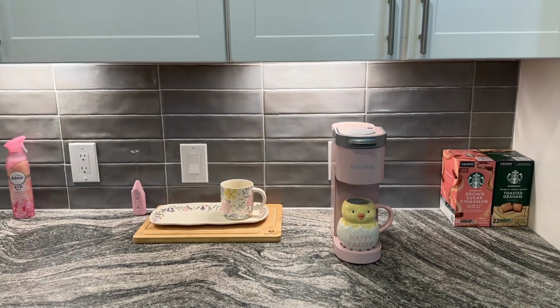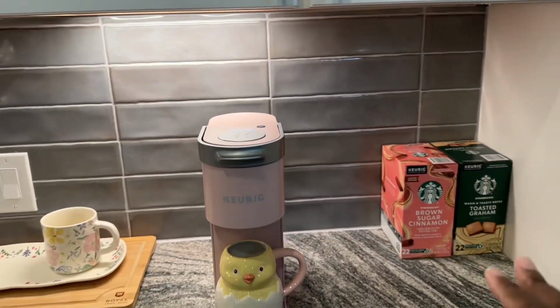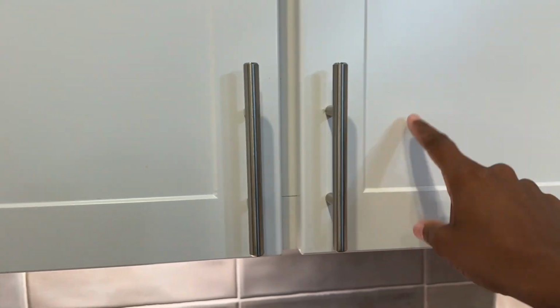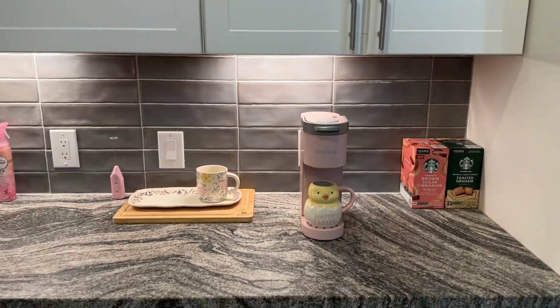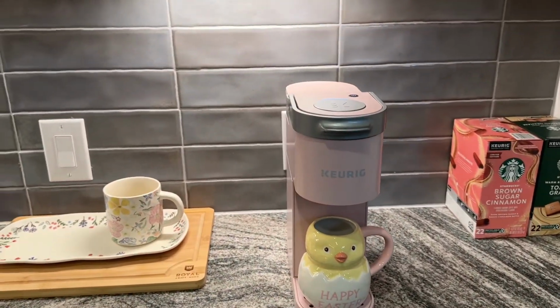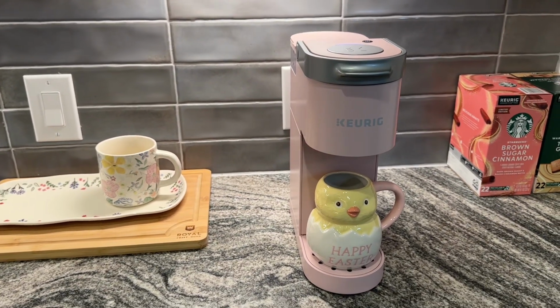So yeah, that's the little coffee station, even though I feel like it should be down here a little more. And then I'll probably just put coffee in this cabinet right here. I don't know what's in there. Oh, I do know what's in there. But yeah, let's go, cute. I can't wait to drink coffee in the morning.